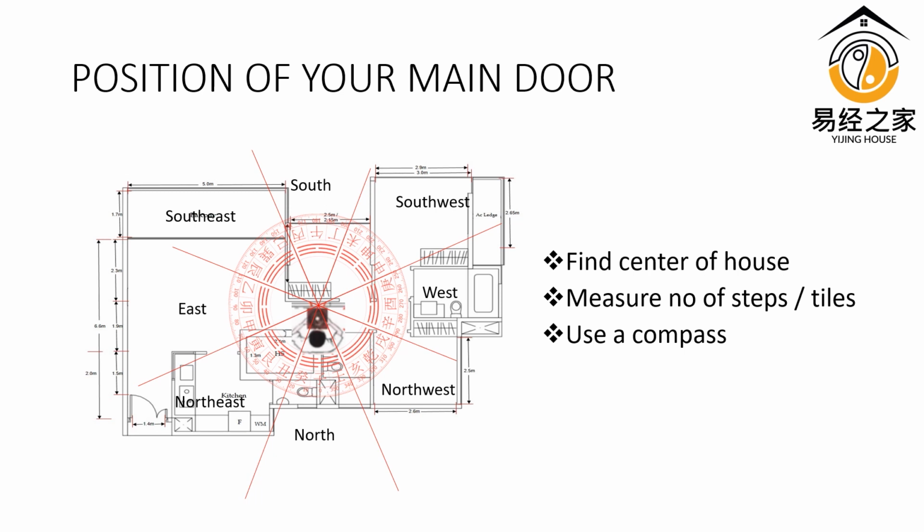Firstly, how do you determine where your main door is? Which sector is it? Which quad is it? You need to first find the center of your house. Like in this diagram, stand in the center of the house. You can use the method of measuring the number of steps or tiles, or you can use a measuring tape, or you can look at the floor plan and determine where the center of the house is.